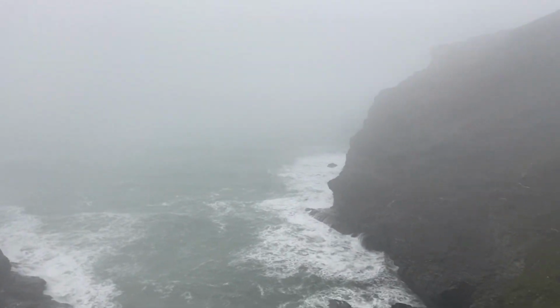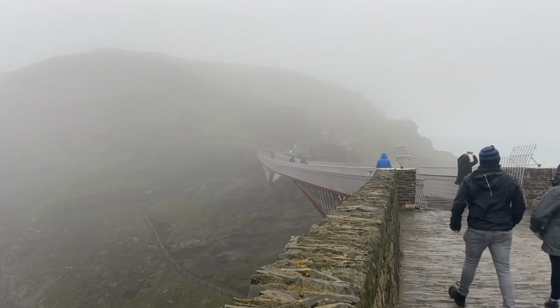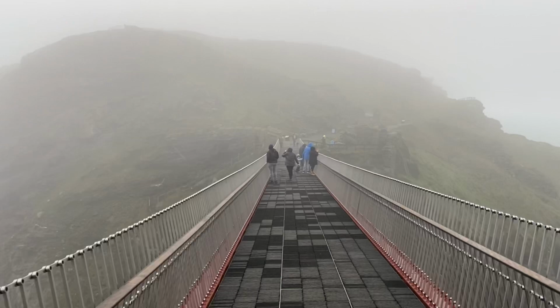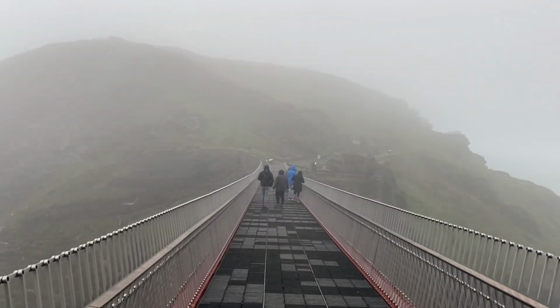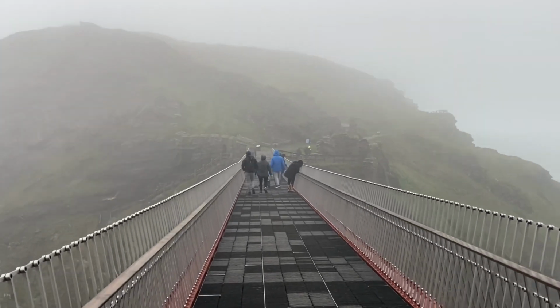We've come down from that high point, and I'm just looking to the left-hand side of the bridge, and any minute now we're going to go across it. Off we go. It's only new, not been here very long. They had to replace the old bridge to get across. Quite scary.